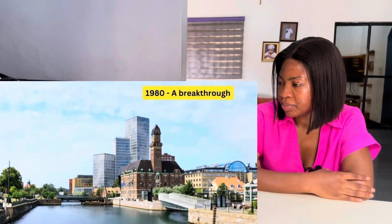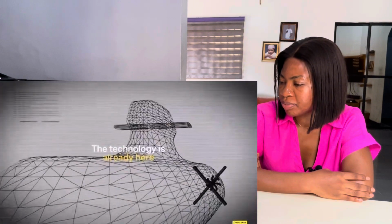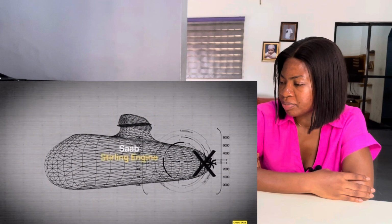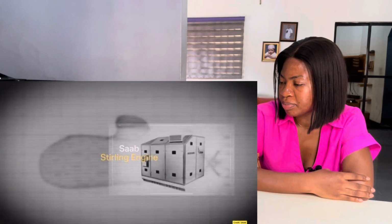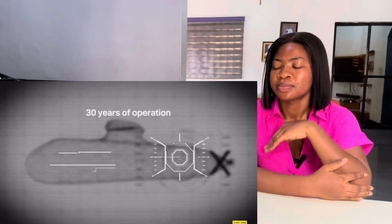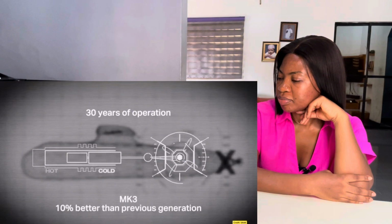The 1980s brought a revolutionary breakthrough in submarine technology with Kockums' adaptation of the Stirling engine for submarine propulsion. Originally invented in the early 1800s by Scotsman Robert Stirling, the engine had been largely forgotten but proved ideal for submarines due to its silence and ability to operate under high external pressure.